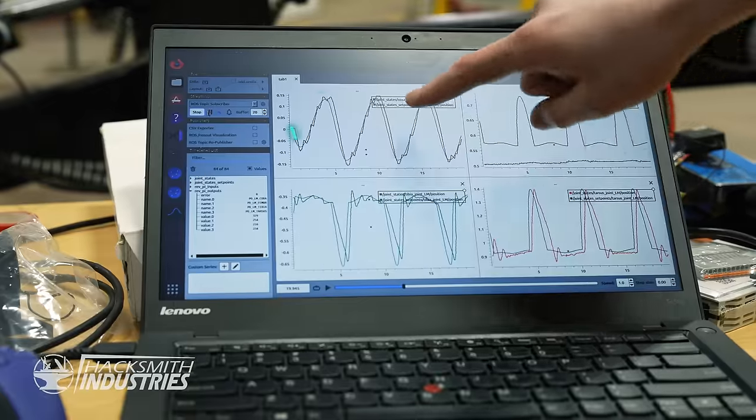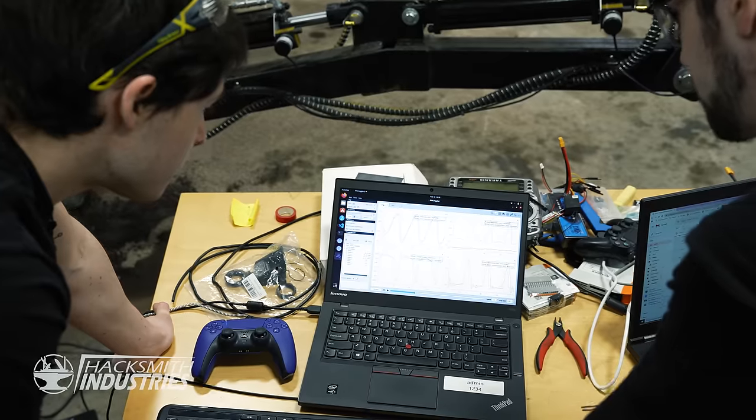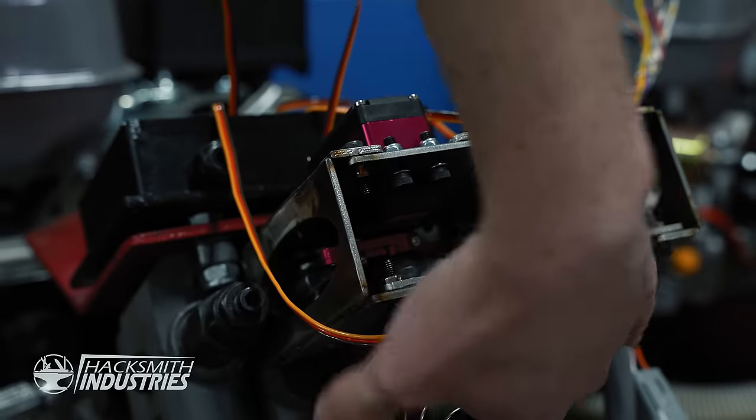Why is this one joint just not moving at all? All three of these joints seem to be tracking fairly well, except for the femur. I think there might be an issue with the servo. Oh, the freaking servo. Oh yeah, these are toasty. That one on the bottom especially.